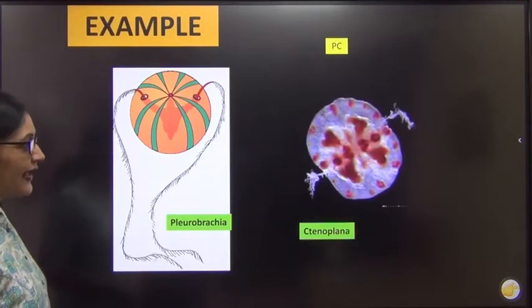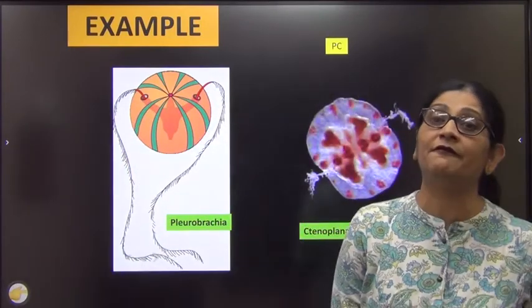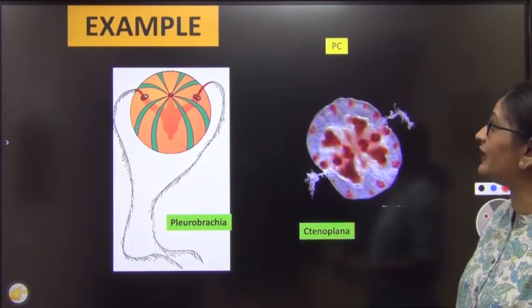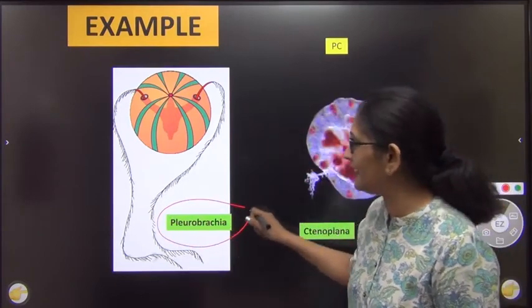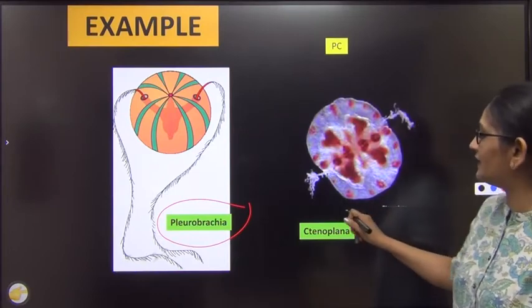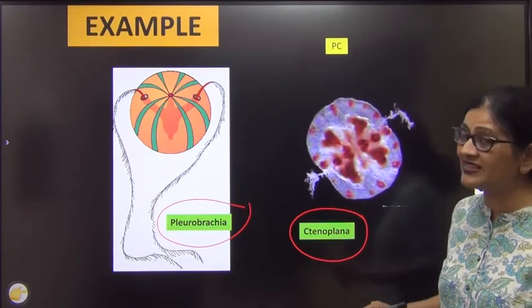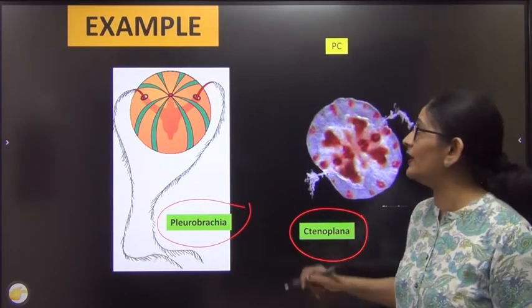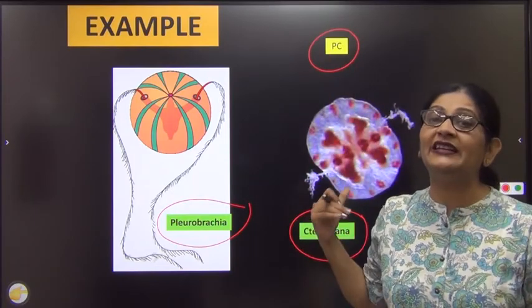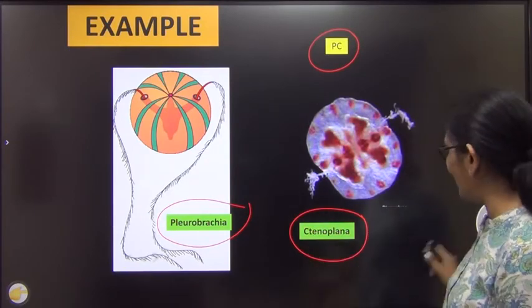Now once we have done that, we will go for the examples. Again I will tell you, from this chapter examples are very, very important. You have to know only two examples, so that comes as a relief. One of them is called Pleurobrachia. This figure is also there in your NCERT. And the other is Ctenoplana. The figure of this is not in your NCERT. I have just put it for your interest. And I have given a mnemonic for this as well, and that is PC. You say PC for your computer, right? So in ctenophora, the shortcut is PC. That is, Pleurobrachia and Ctenoplana.